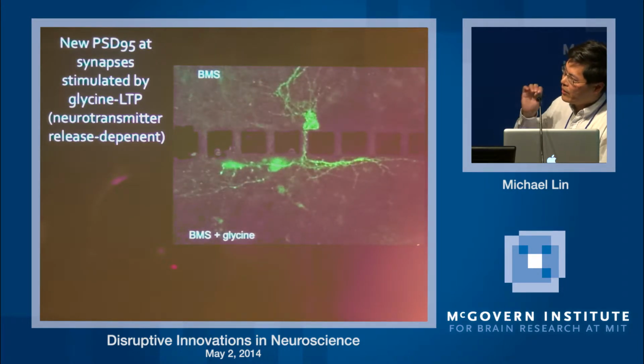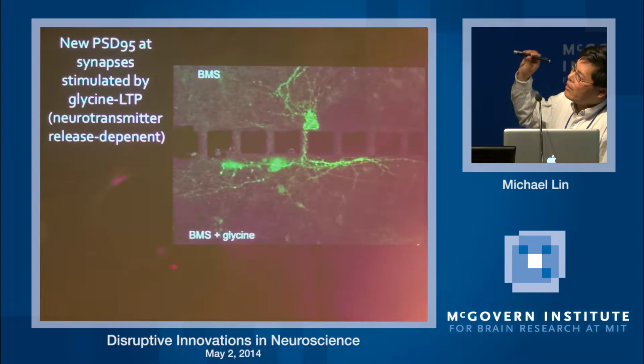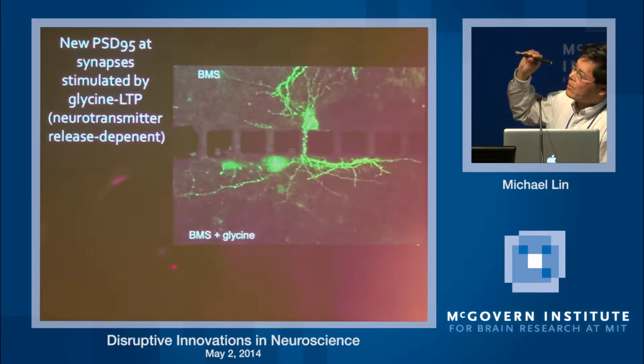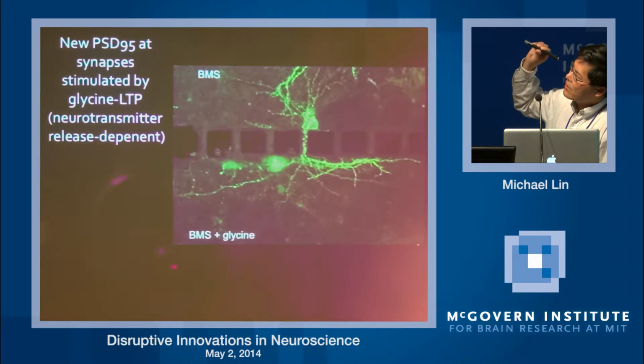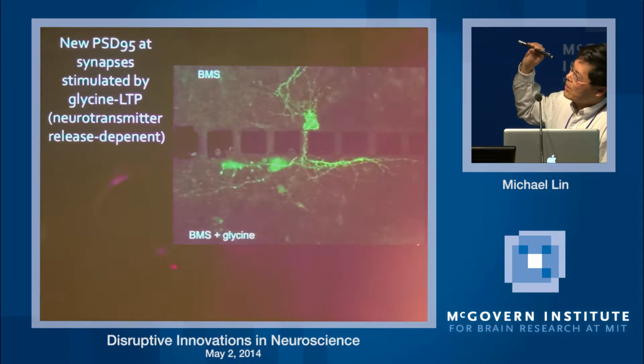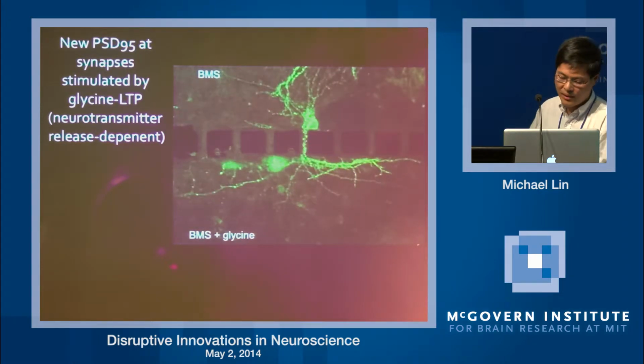That's triggered by release of endogenous synaptic vesicles. And this is NMDA receptor dependent LTP. So we see on the side that has glycine, on the side that has no glycine. So on this side, the NMDA receptor is being facilitated. We can see what looks like early and more abundant new PSD95 on this side.